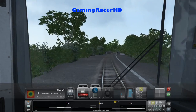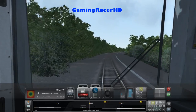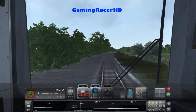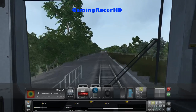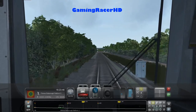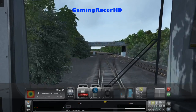Oh, the lag. One minute left, we're about to get there, so that's fine. Platform is very long, so do need to be careful. We are early, so that's fine. This is slowly strolling to the station.